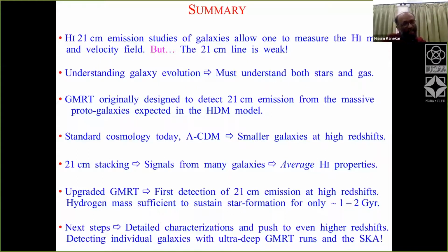And that tells you the galaxies at high redshift, the bulk of them have to be much smaller. And so it's very hard with today's instrumentation to detect individual galaxies at high redshifts. But 21 centimeter stacking allows you to combine the signals from lots of galaxies in your field of view, if your friendly optical astronomers can provide you with redshifts for these galaxies, and that lets you measure the average HI properties of these galaxies, of the sample.